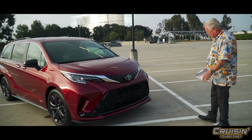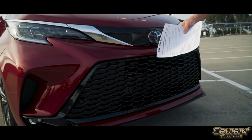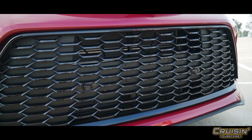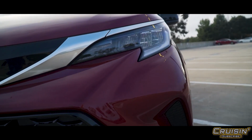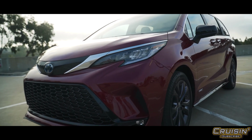I love the aggressive grille. Again, you'll see all your sensors in the grille, which are for lane departure, or for pedestrians when they start walking by, or bicycles. It's got fog lights on it. But like I said, this is top of the line. And if I was going to do it, this is exactly the way I would do it.